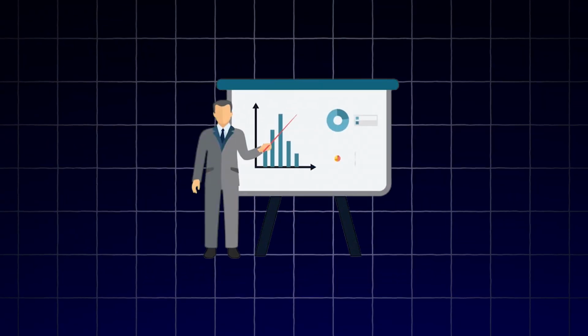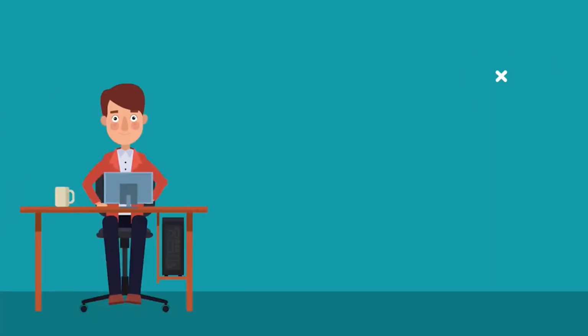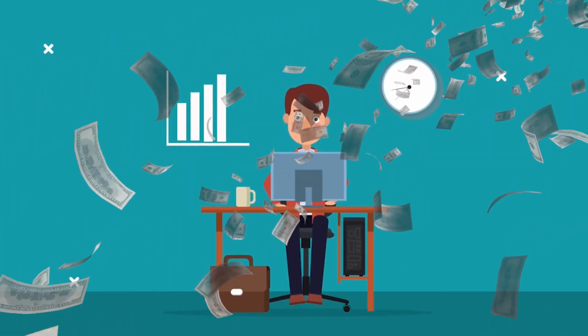This isn't passive dreaming. This is active building with AI as your partner. Your first $1,000 month is waiting. Let's get it.